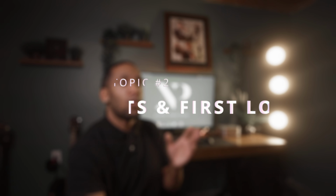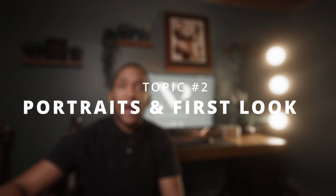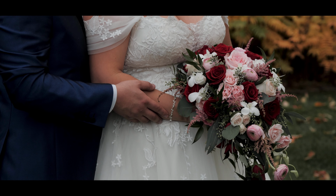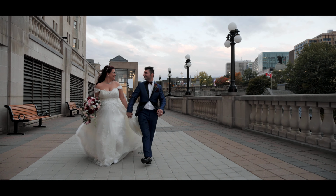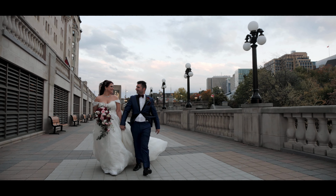I'm gonna talk about portraits, but it kind of falls into the first look as well if you do decide to have one. First spot I want to talk about is just off to the left side of the Chateau Laurier. There's this spot here. It's like, I guess you could call it a veranda. Is it a veranda? I think that's the right word. It's like the space where there's a little ledge and down below is the water.